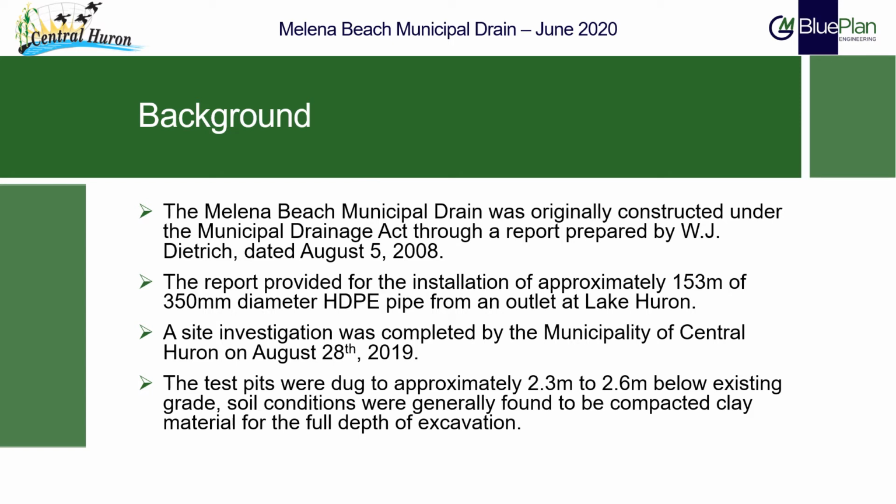Since that time, and to support this proposed work, the municipality dug a series of test pits east of Melena Drive in 2019 to review subsurface conditions. Pits were dug to a depth of 2.3 meters to 2.6 meters and were generally found to consist of compacted clay material for their entire depth.